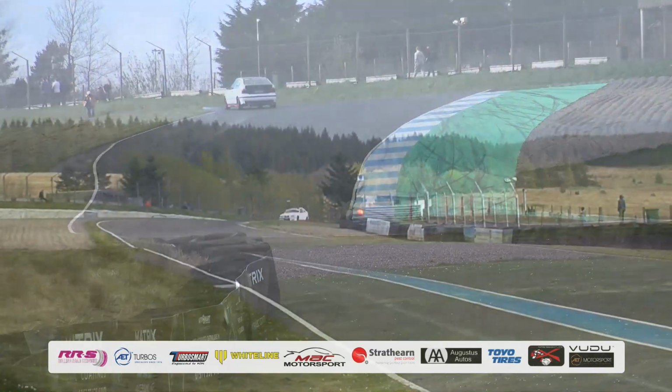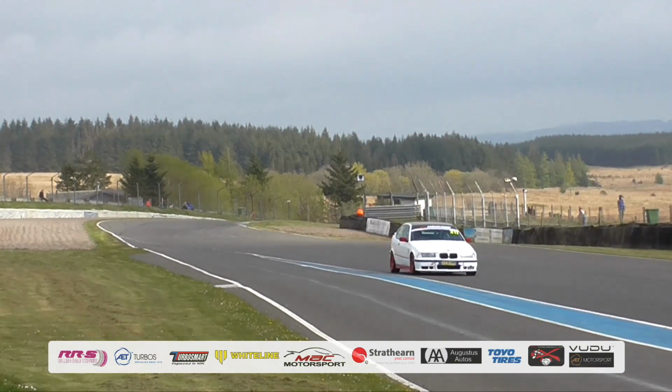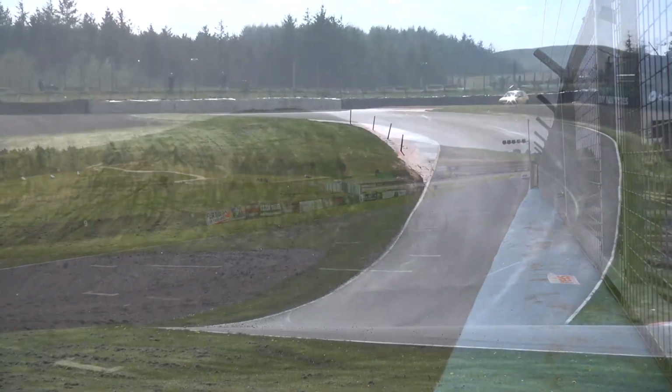Just seeing how brave you can be. Stephen bouncing over the curbs as he makes it back up to the main street here at Knockhill, underneath the Beatsons Bridge, and takes the checkered flag.